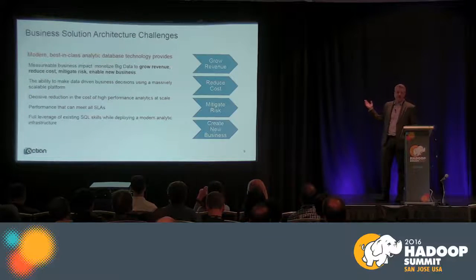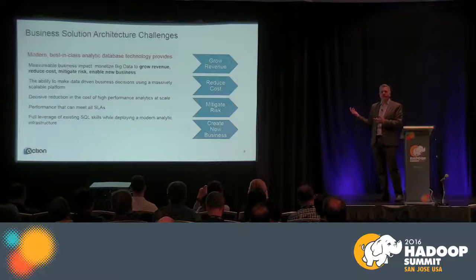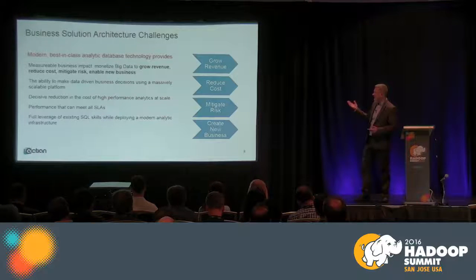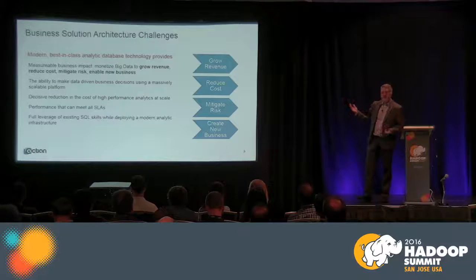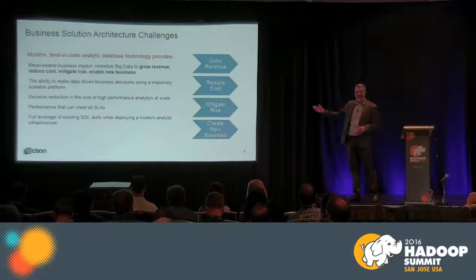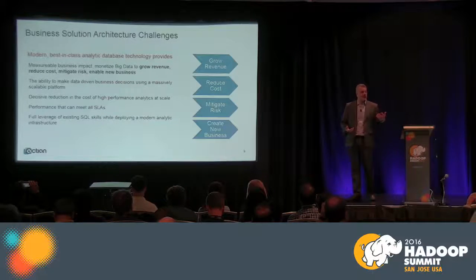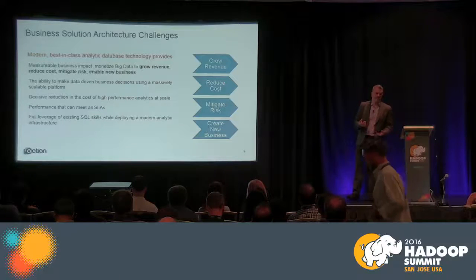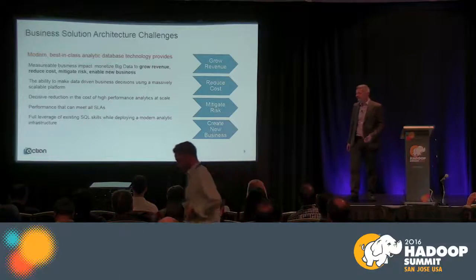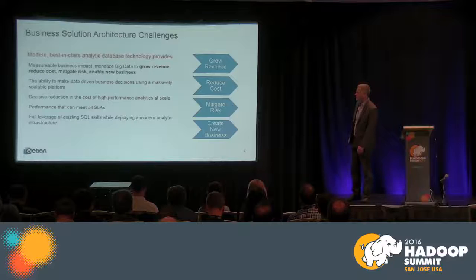Now I'm switching totally to a business slide here to say this is what we have to look at as a solution provider to solve for potential customers. These are the same issues, though more or less, that you need to be able to solve to have a production solution for yourself. We can go through performance that meets SLAs, leverage the existing SQL skills you have in your organization. That's a challenge with Hadoop. Sometimes you need a different set of skills, different people, different programmers to extract the value from your data. Well, we want to leverage the existing SQL skills you have by giving you a SQL interface to your data like you have been using for the last 20 years.